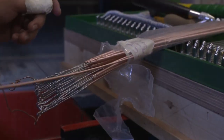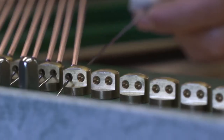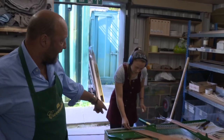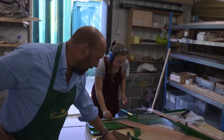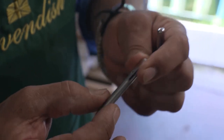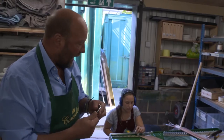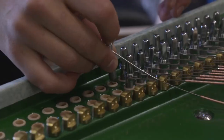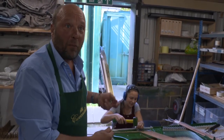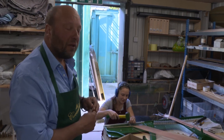What we can see happening here is the copper wound bass strings being loaded onto the piano frame. The string is attached to a tuning pin, one of these, and now that part of the pin goes into a pin block, and so that has to be hammered in, and it's very loud. It's loud anyway, but that sound is amplified because of the soundboard, so it really is pretty loud noise.